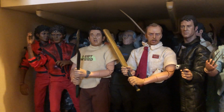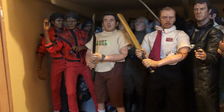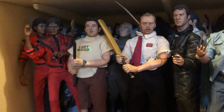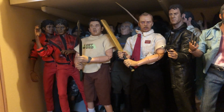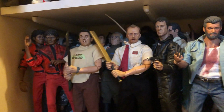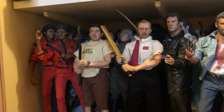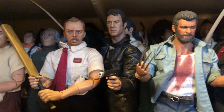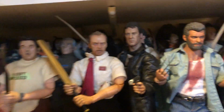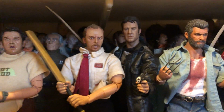Alright, this is another shelf. Michael Jackson Thriller, zombie and normal version. Shaun of the Dead. I want to say it's the best zombie comedy, but Return of the Living Dead's pretty good too. The Thomas Jane Punisher. I love Thomas Jane as the Punisher. He's my favorite Punisher. I think I just like Thomas Jane.